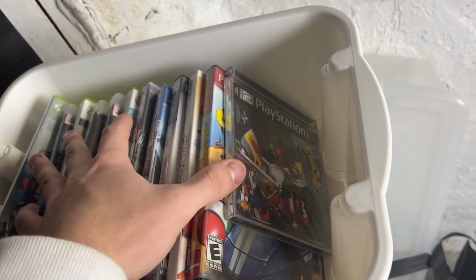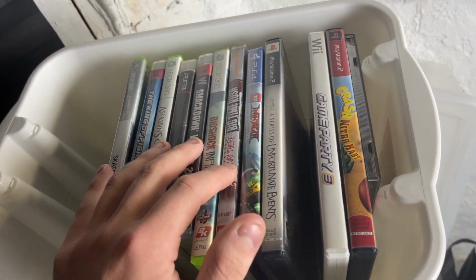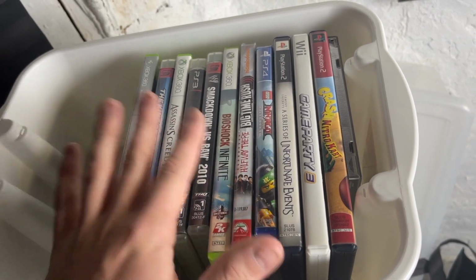I don't think there's anything too special here. A couple copies of Crash. I think Nitro Kart we just listed, maybe last video. So, I mean, we're definitely selling some stuff. Let's go ahead, though, and get this stuff all packed up.